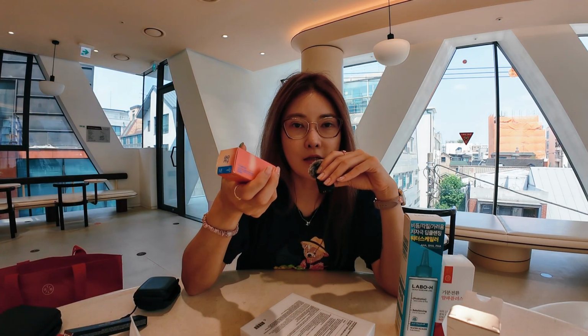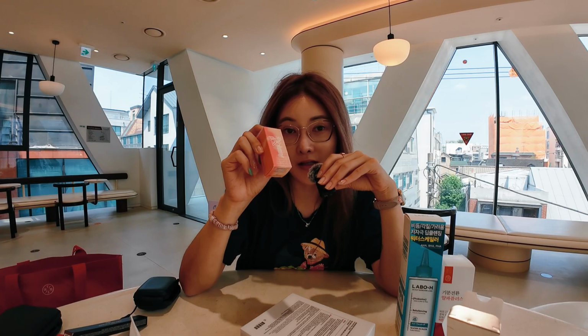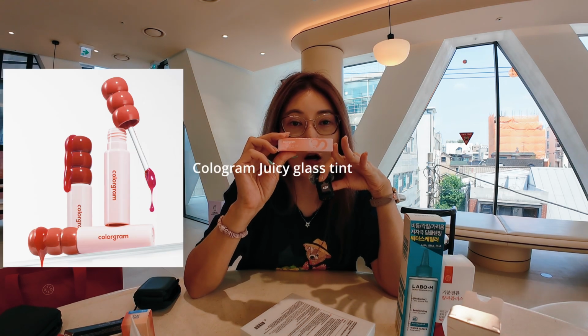But this is something new that I've been wanting to try. Just something volumizing, something that plumps your lips, because I don't really use fillers or anything for my lips, so this is the alternative. This is another juicy drop tint.